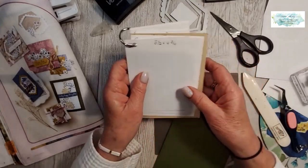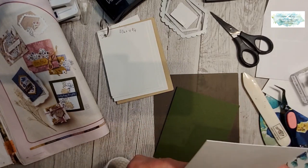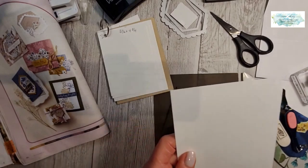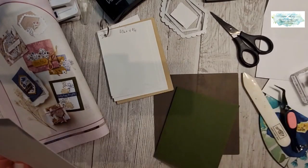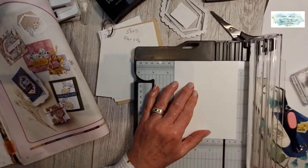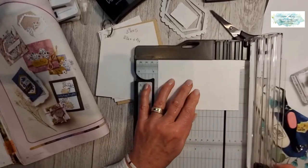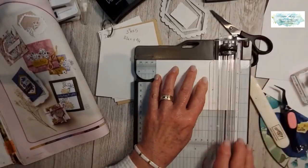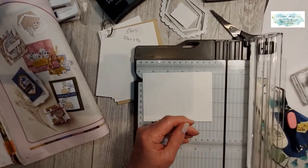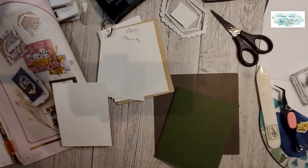Okay, so I know that I need to cut a piece of Basic White 3 1/2 by 4 3/4. I cut a few sheets at a time. I just cut them in quarters and I use them for stamping, or I cut them down. So I want 3 1/2 by 4 3/4. Okay, don't throw these strips out. These strips are great for stamping greetings on. So I have a little tray in my drawer to the side here that I keep them in.